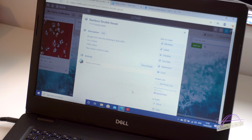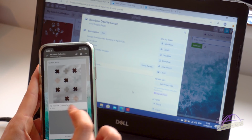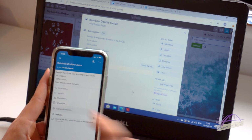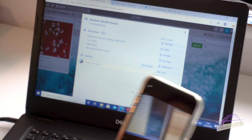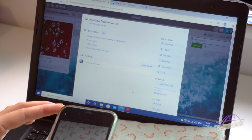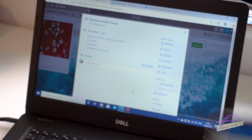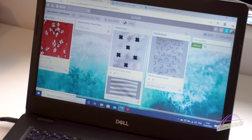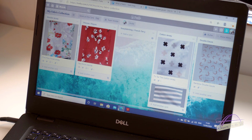I want to attach a photo. I'm going to do that using my phone. So I'm going to go along to double gauze, rainbow double gauze, add attachment, take photo, happy with that, so use the photo and then it should pop up. And there we go. So let's just come out of there, and there you can see my fabric collection board.